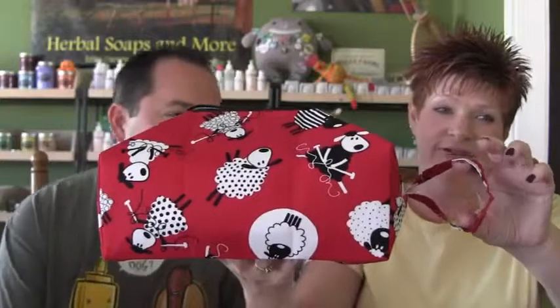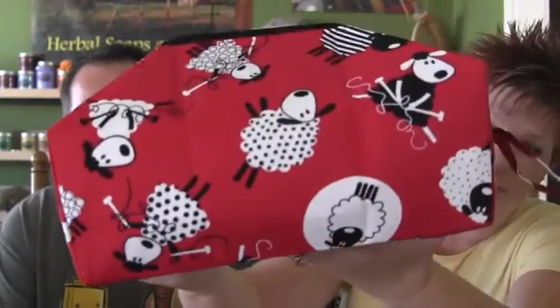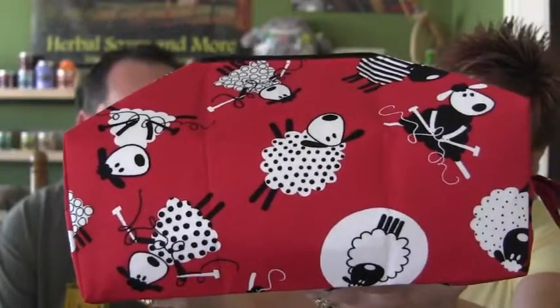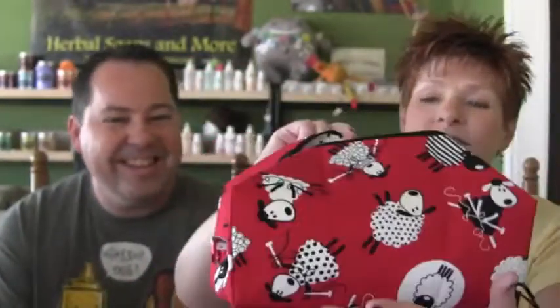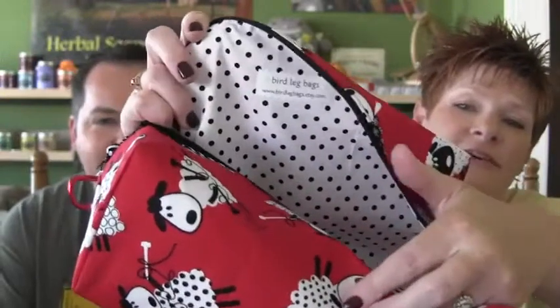And for the preemie knit along, I wanted to mention the donors, besides us giving a gift certificate. Bird Leg Bags. This is like the bag palooza. The Bird Leg Bags bag came this week that she's donating for the prize at our preemie blanket knit along. There we go. And it has a little handle. Thank you. Isn't that the cutest fabric? The little knitting sheep. And then inside, it's polka dot to match the little polka dotted sheep right there. She's so good about that.